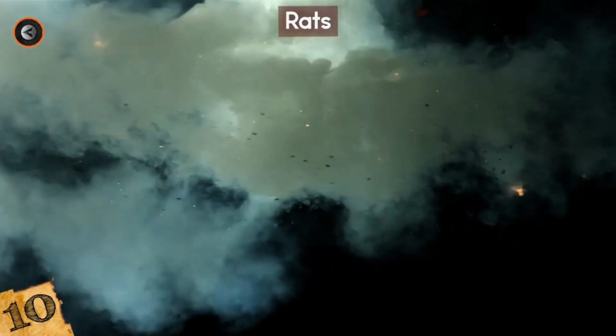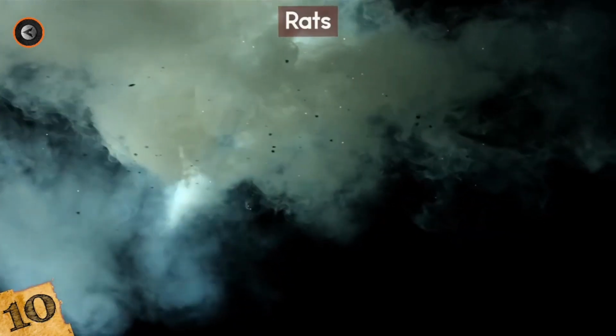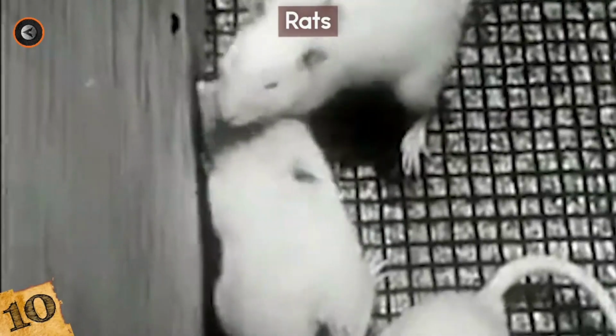It is estimated that about 800 people are killed by landmines on a monthly basis. If rats are able to detect landmines and remove them, this could be a huge advantage for not only the military but also civilians in countries that are still affected by war. Bet you didn't expect that rats are saving lives.